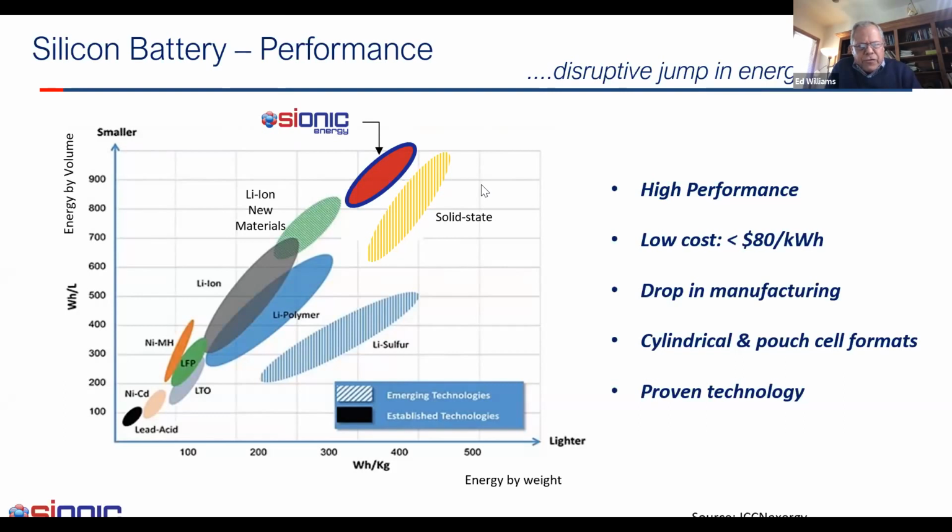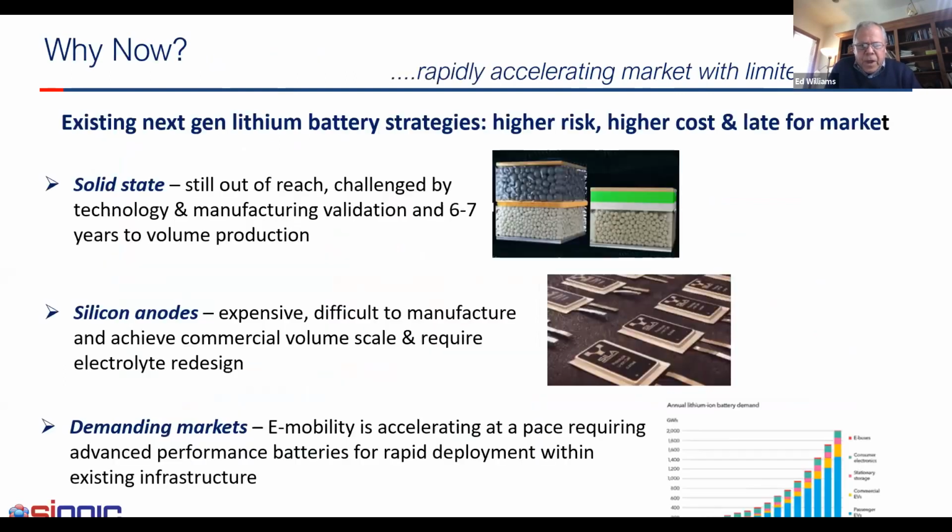And its technology is very similar to my last battery company, that was acquired 2 years ago by a North American automotive company. So very, very proven. Next slide, please. So why now?